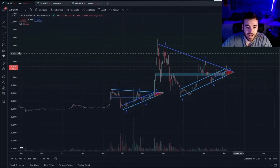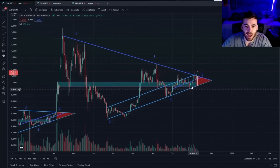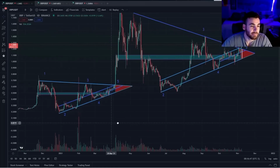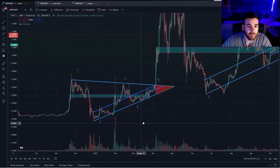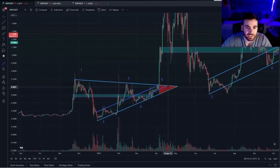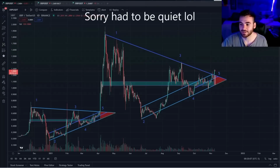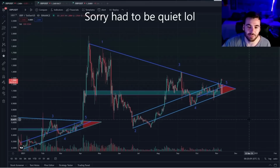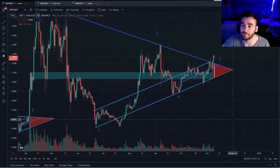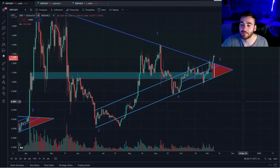Some things I want to point out that are happening now is essentially that we have broken out of the triangle, but the price is yet to get extremely parabolic. Back here, the last time this pattern played out, we saw that the second we broke out of this triangle, we had a massive candle come in that took us upwards of 50%. Yet, when we look at this breakout right here, we can see that the price has not gotten nearly as parabolic as the last time, despite the fact that we have broken out of this symmetrical triangle.